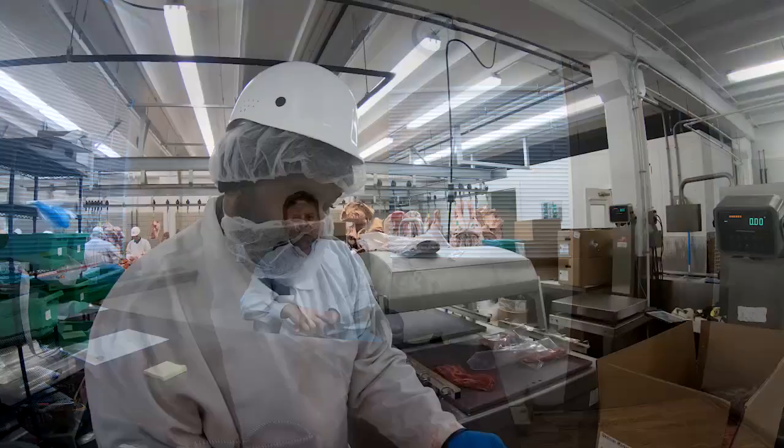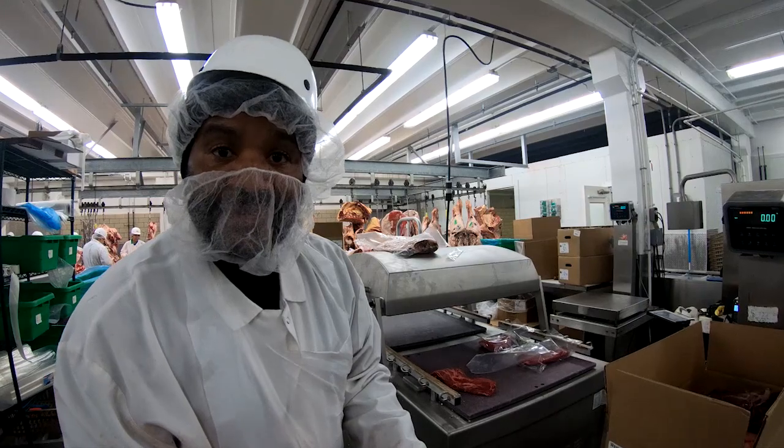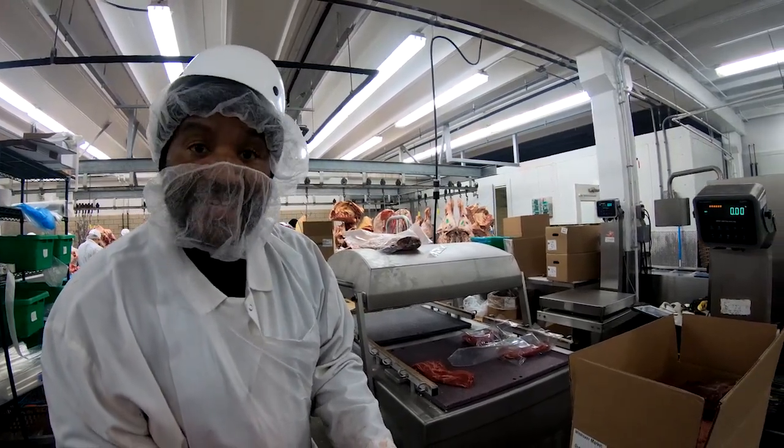So we started looking at different systems. VistaTrac answered a lot of our problems because we have so many different operations. We have a custom processing operation, we've got a production operation, we have a distributed beef operation. So VistaTrac had all those modules that fit right in with what we were doing. Since Bill Ruppersberger invested in your company, it has made my life a lot easier.